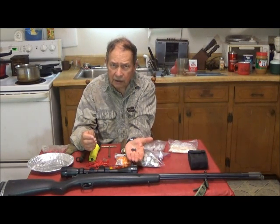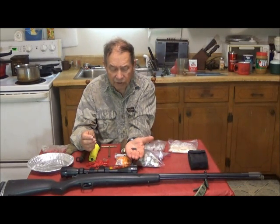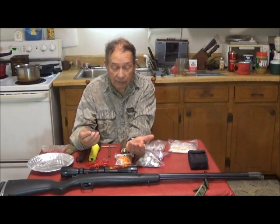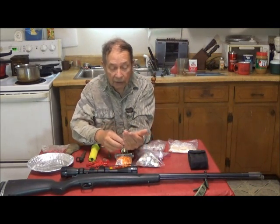It is irregular in size, and this has everywhere from about number 7s to about number 4s. There were even larger particles in here, up to 2s and greater, which I have sieved out to make a more uniform shot.